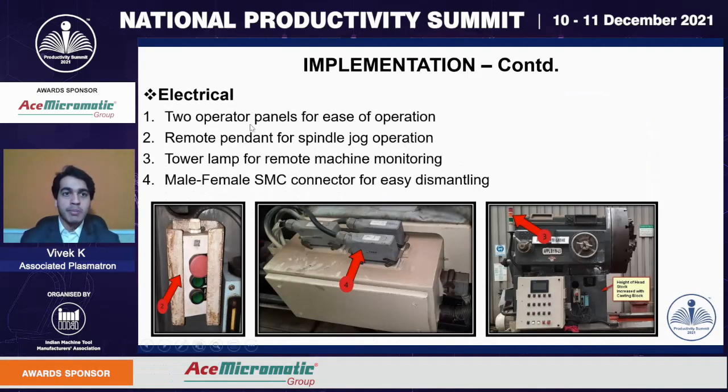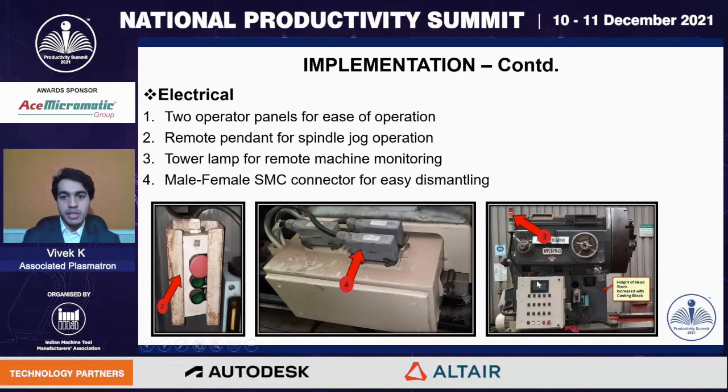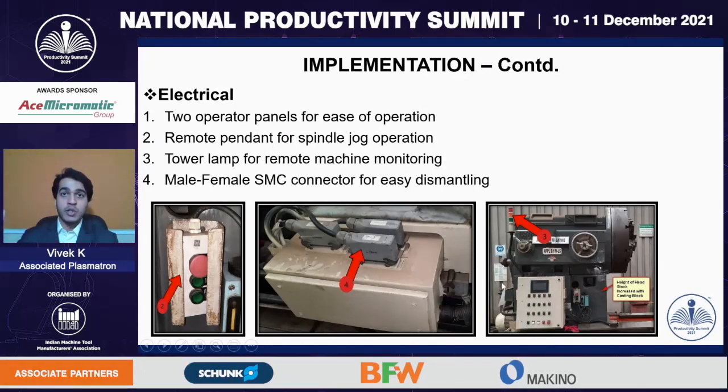So we gave two operator panels since the machine was very big in size. One panel was given near the headstock, as you can see here in this image, and the other was given near the cross slide, where the operator will stand and operate the machine.